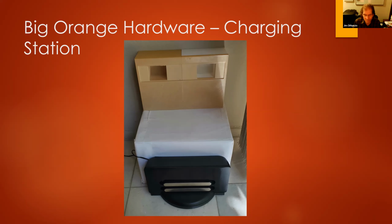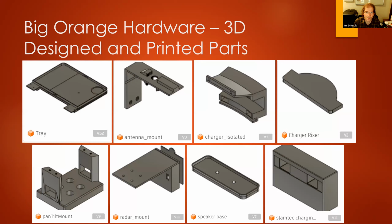2D draft of it, like on paper, and I had to figure out the dimensions, and I made a 3D rendering of it to actually use it. And that is for LiDAR acquisition of the charging station. I'll talk about that a little later.